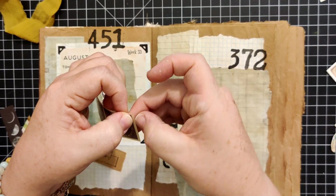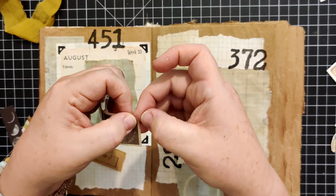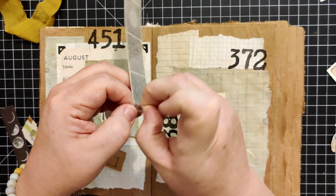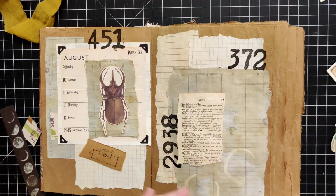Now begins the epic drama of trying to remove these washi stickers. Oh, I hate these things for that very reason. They just take forever. Okay, good deal. Get some glue.